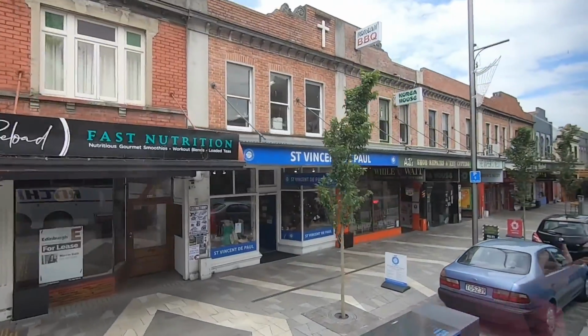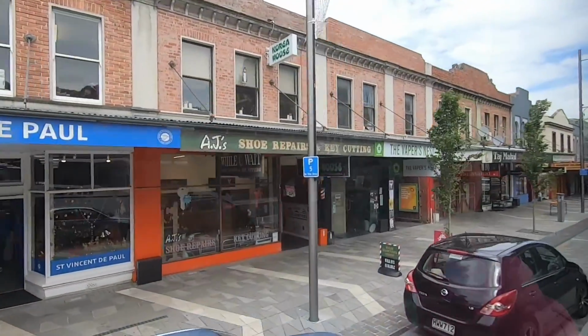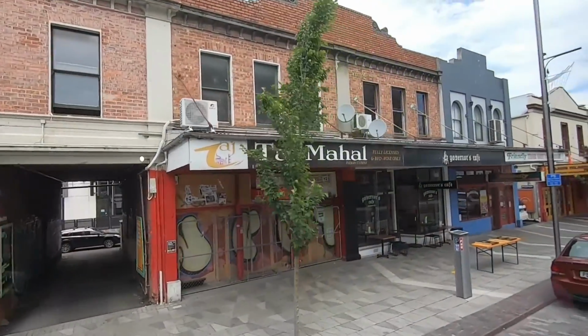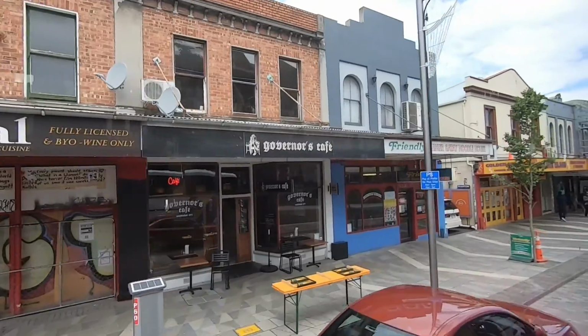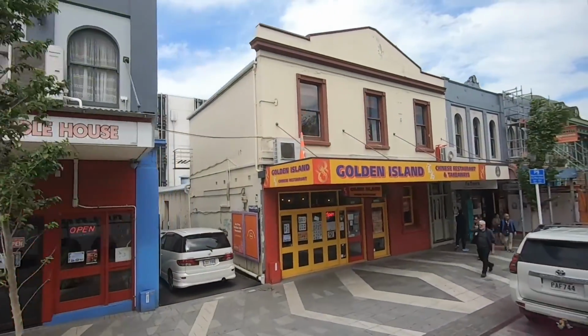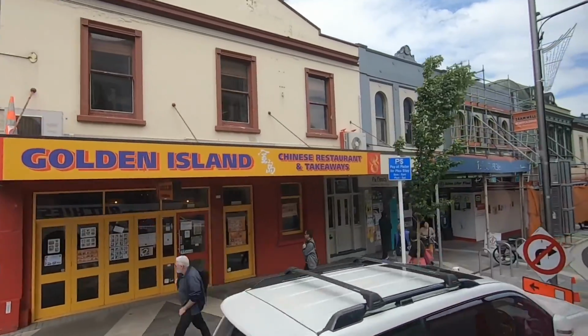But this is the main street here, this is it. And this is about as busy as it ever gets. That's it. A lot of works at the moment, putting in new pipes and things.